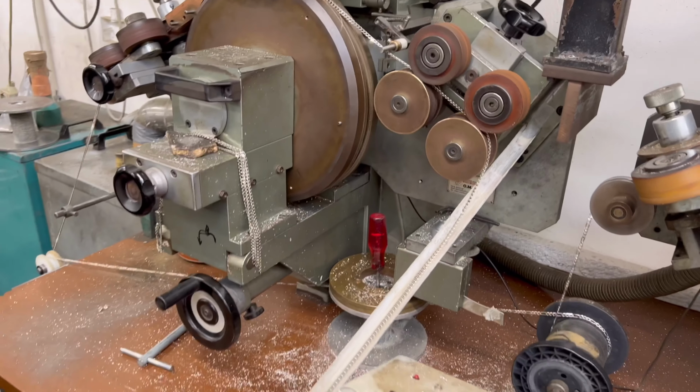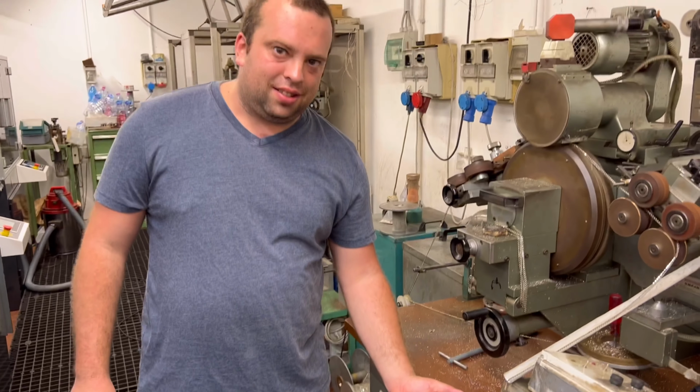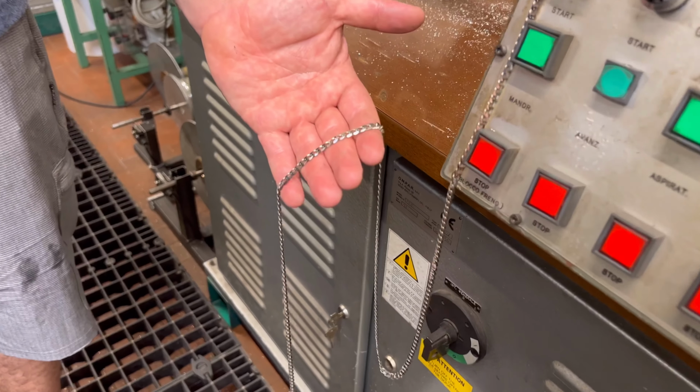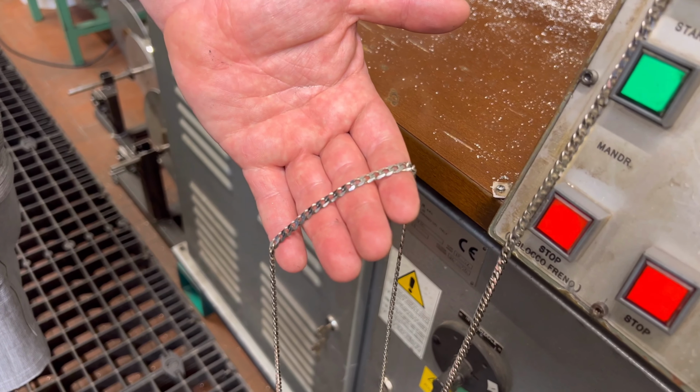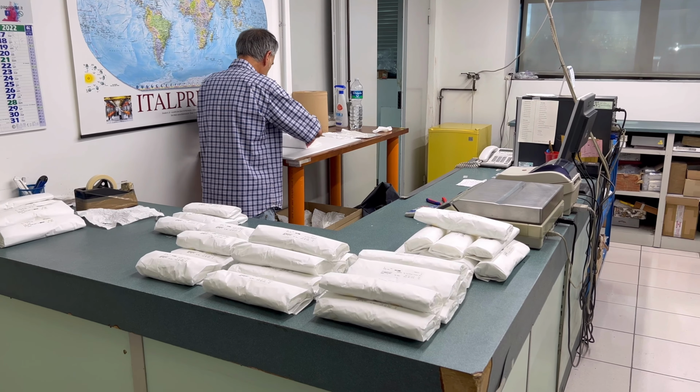This is another machine. This is actually a chain being made on a continuous loop. There's a second part to it. I cannot show you that particular machine because I don't want people copying it. This is the last step.